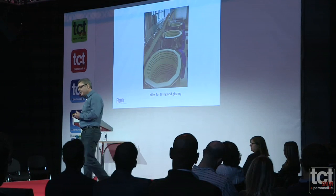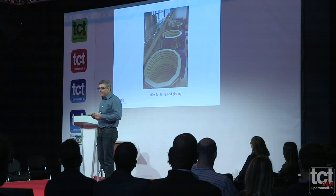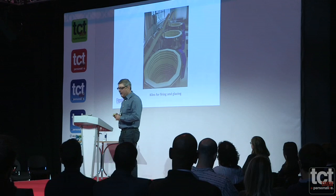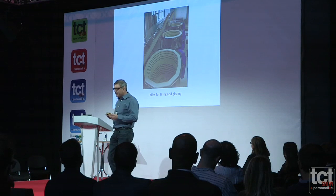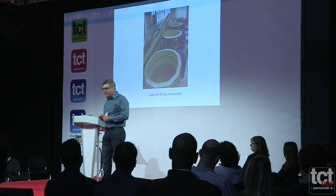These are our kilns that we use for firing the pieces. So fairly standard pottery kilns. We have 3 of them, and we run these 7 days a week. They're usually operating 20 hours a day over that time period.